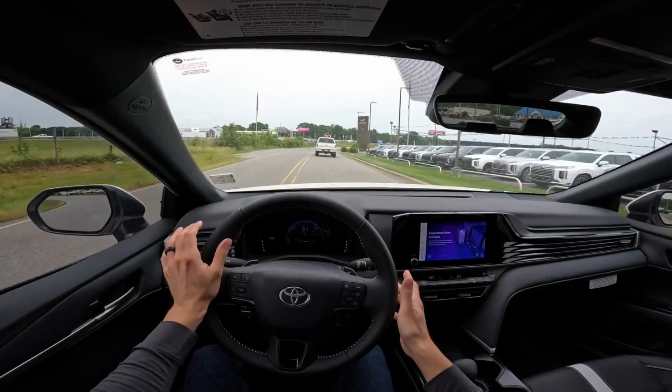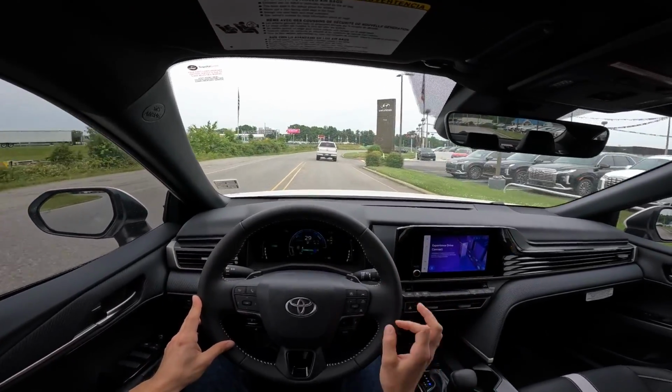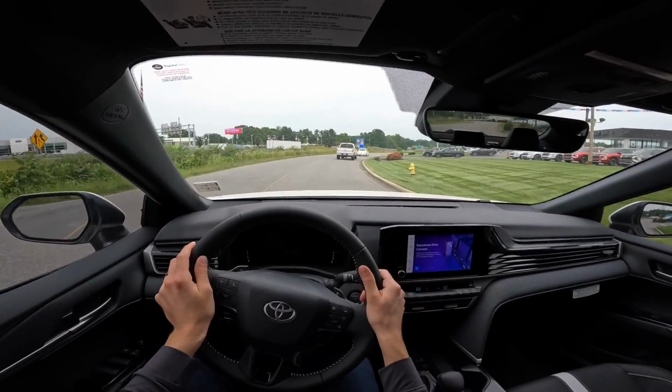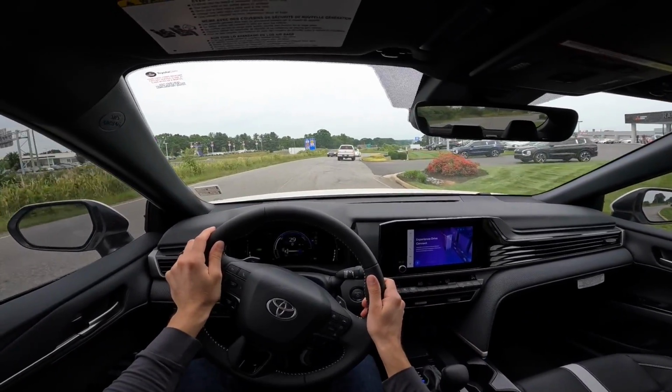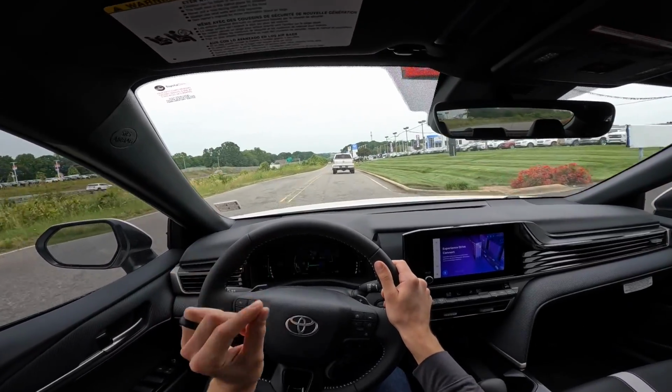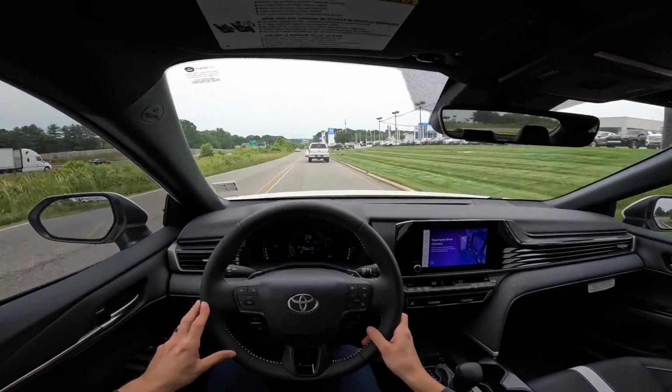Now, the regenerative braking in the sport mode, you can feel just a little bit. It's not crazy. I don't believe there's really any way to adjust it. If we go into EV mode, or actually eco mode, if I slow down a little bit, it's nothing aggressive. It's just slightly helping you slow down. So that's what you're gonna feel with that.